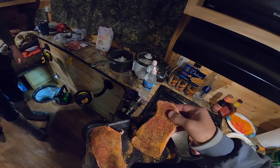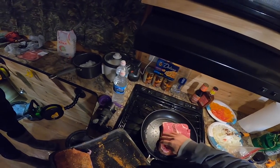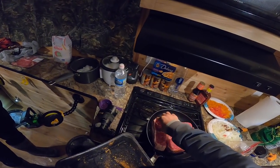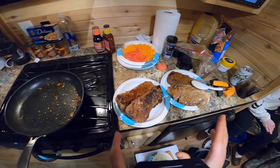Ooh, it's a gasser too. I wish our stove at home was gas. Right? Cooks so much better. Put three out at a time. Oh yeah, baby. All right, the steaks are done. They're just resting now. It is time for the veggies.